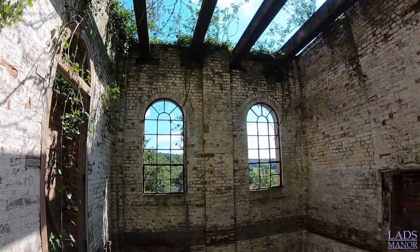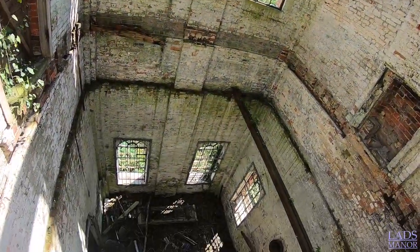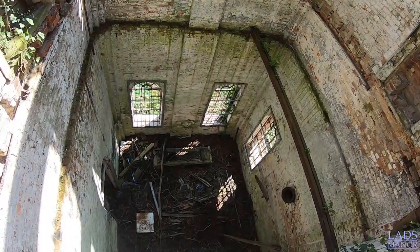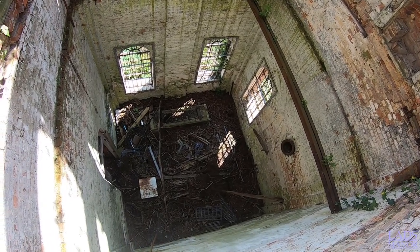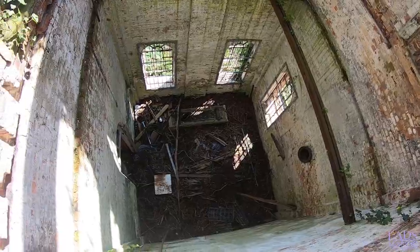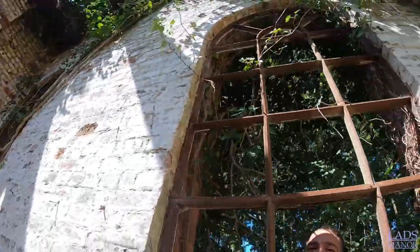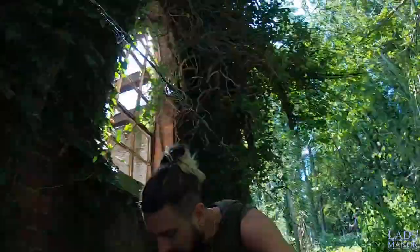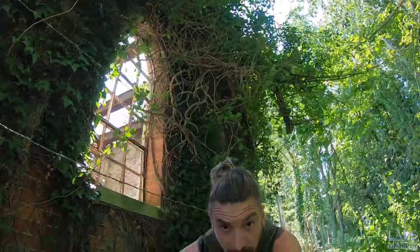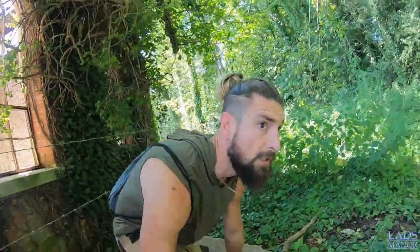And these old windows. They've been cleaned out a lot, because when I came here two months ago, that was an absolute state in there. You couldn't even step foot in there, it was that bad. So someone's done a brilliant job. If you're watching this and you're the person what cleaned out the water tower, massive thumbs up. Done a great job of that. Not a bad job at all. It's much tidier, much better.